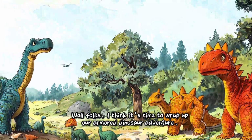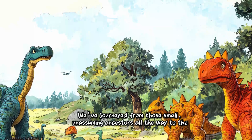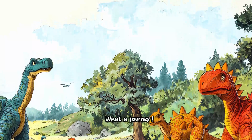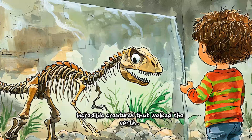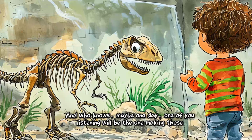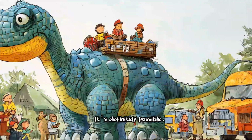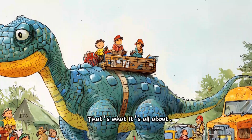Well, folks, I think it's time to wrap up our armored dinosaur adventure. We've journeyed from those small, unassuming ancestors all the way to the rise and fall of those mighty stegosaurids and ankylosaurids. What a journey. It's amazing to think about those millions of years of evolution and all the incredible creatures that walked the earth. I know, it's truly mind-blowing. And who knows, maybe one day, one of you listening will be the one making those groundbreaking discoveries, unearthing those incredible fossils, and adding to our understanding of these fascinating creatures. It's definitely possible, so keep exploring, keep asking questions, and never stop learning. That's what it's all about.